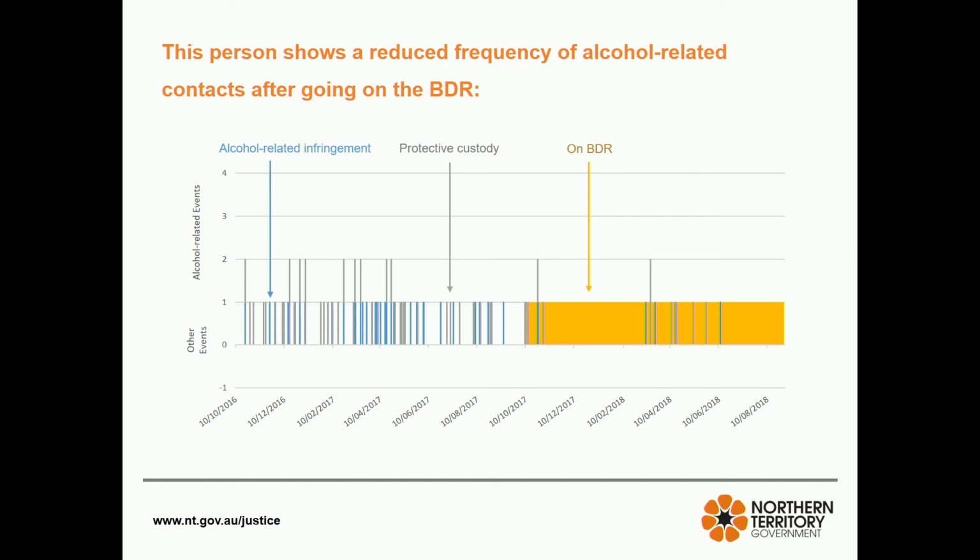So this yellow period is their time on the register. And these lines here show the contacts that they had with the justice system in the year before. So this person was showing up on a pretty frequent basis, I think about 18 event days per 100 opportunity days in that year before. After going on the BDR, they've had a few contacts, had a period where there are no more contacts, and then they've continued to show up, but at a much reduced frequency than before, about 4 event days per 100 opportunity days. So this is an example of someone who had a really high frequency of events beforehand, went on, and then this frequency of contacts has reduced.